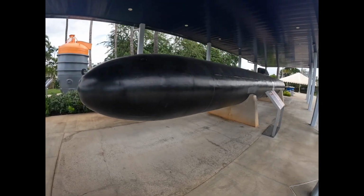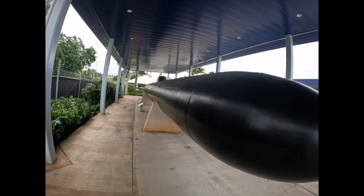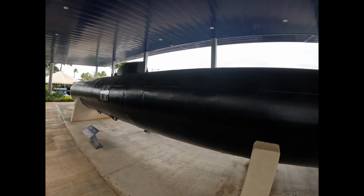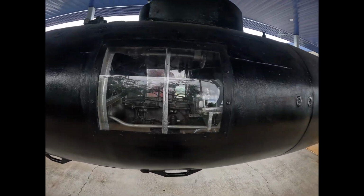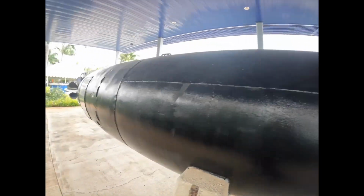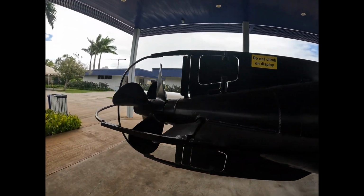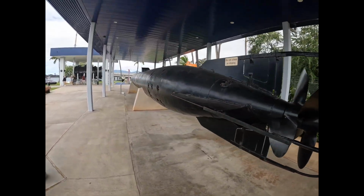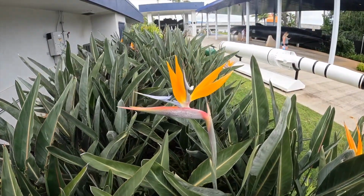Here we have a very long one-man torpedo. And this thing is massive. It's maybe 30, 40 feet long. And this will be used to defend against your enemies. And here is the ending part.